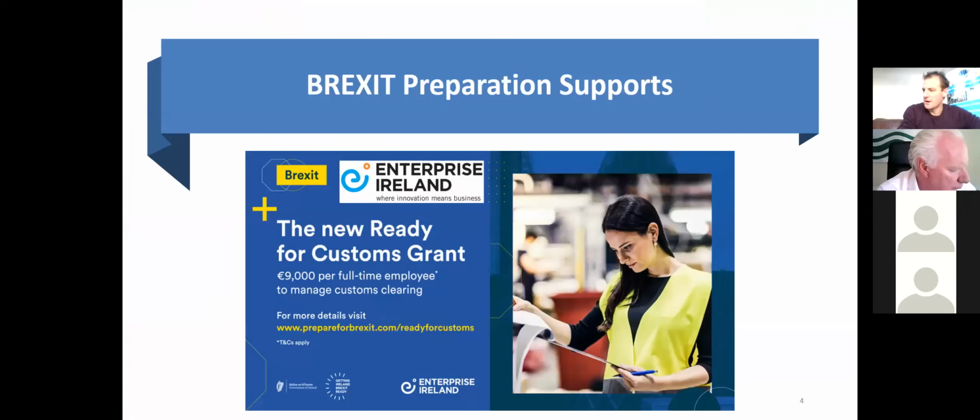Okay, so yeah, Enterprise Ireland have what's called a Ready for Customs grant, which will give a company €9,000 per person to manage customs clearance. So if you want to redeploy somebody within your company to take on a customs clearance role, Enterprise Ireland will give you €9,000 grants towards that. Or alternatively, if you want to bring in new staff or bolster capacity in an existing department, you'll get €9,000 per new employee taken on for this role.